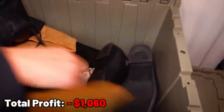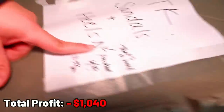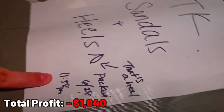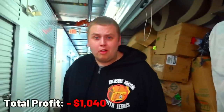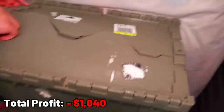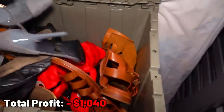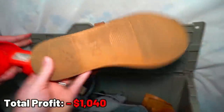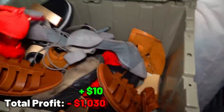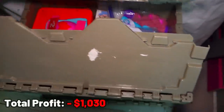Most of these don't look like they're gonna be that expensive. TK sandals and heels. By the way, guys, that's a heel. And it was packed at 11:58 p.m., in case you were curious. Because imagine somebody wakes up like, was this packed at 12? I saw on the camera it said 11:58, don't lie to me. Why would they put the time? Again, I'm gonna guess kind of the same thing. Mostly just yard sale stuff. $13, brand new. Again, we're just gonna sell these at the yard sale for $1 a pair. So again, probably $10.